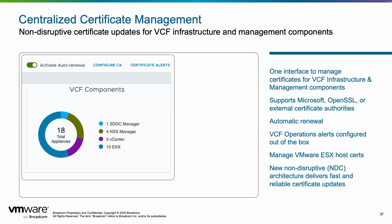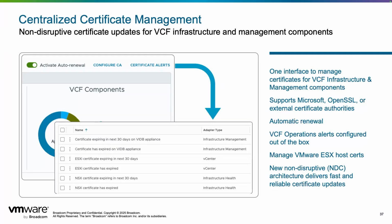Admins now have greater flexibility in their certificate management approach, with the ability to leverage existing Microsoft Active Directory Certificate Services CAs, utilize open source OpenSSL for certificate generation, or even generate certificate requests for use with external CAs. One of the key enhancements in VCF 9 is the automatic certificate renewal functionality when using integrated CAs. This streamlined process ensures certificates are automatically renewed and replaced for compatible components, eliminating the need for manual intervention.